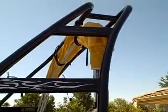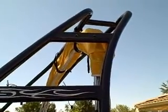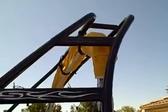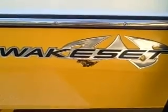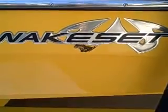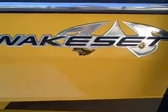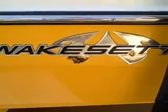Also note that the board rack is off of it right now. It broke. I've got the parts to fix it, and if you buy this boat, I'll have it all put back together again. And ski rack on the other side. This is another thing that's wrong with it. The Wakesetter sticker on one side came off, and my sons proceeded to tear it off completely, so that will be taken care of also before you take possession of the boat if you buy it.